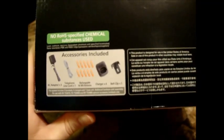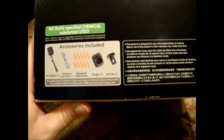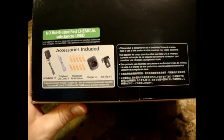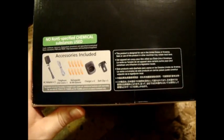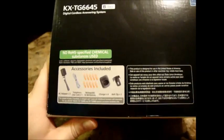The accessories included with this system are 5 AC adapters, 1 telephone cord, 10 rechargeable nickel metal hydride batteries, 4 base chargers, and 5 belt clips.